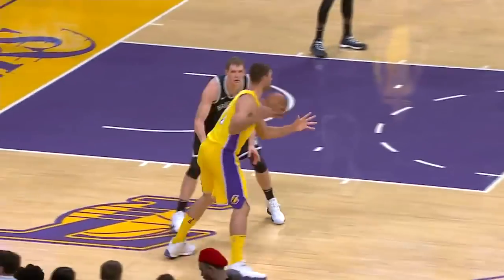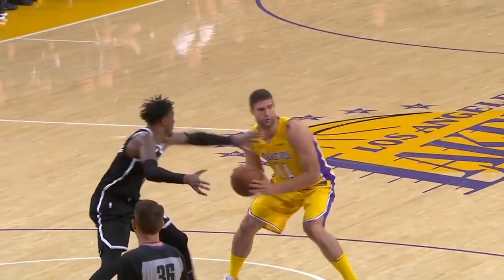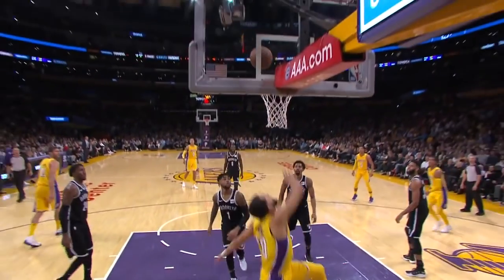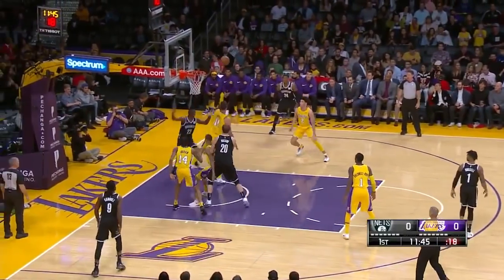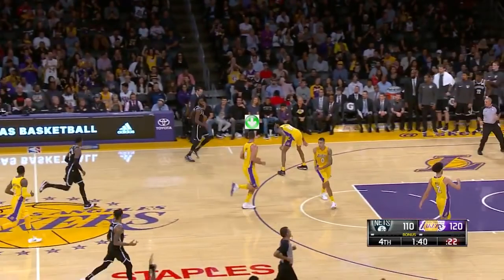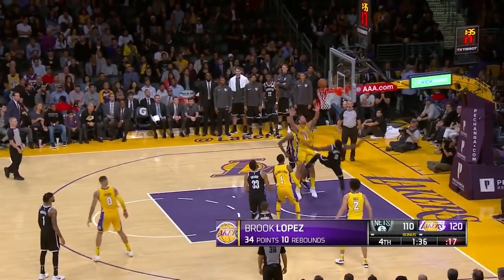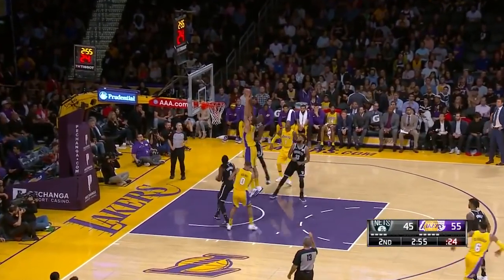This is his one bucket from the post against an actual big, beating Mozgov with a jab step. He had a couple of nice dimes to Tyler Ennis out of the post as well. He continued to provide quality rim protection as he has throughout the season. He also did well to capitalize on the fact that he was the biggest guy on the court, grabbing 10 rebounds.